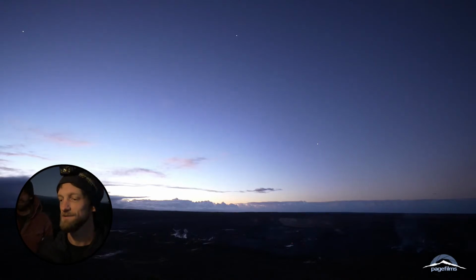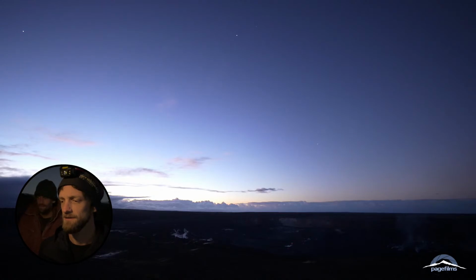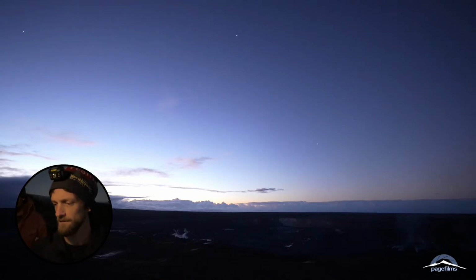We are just here to bring you a sunrise and show you the last little bits of the glowing lava within the crater. It's just cooling off. You can barely see the glow, and so yeah, let's get into Page Films Live.